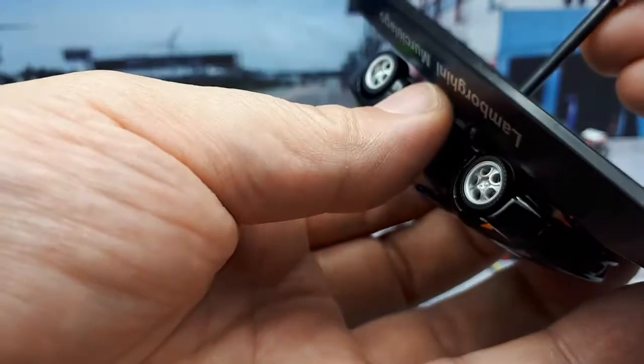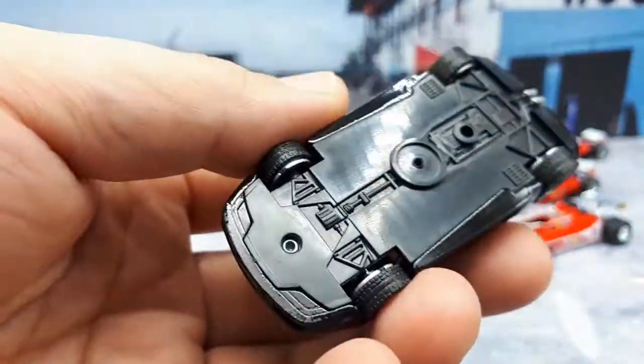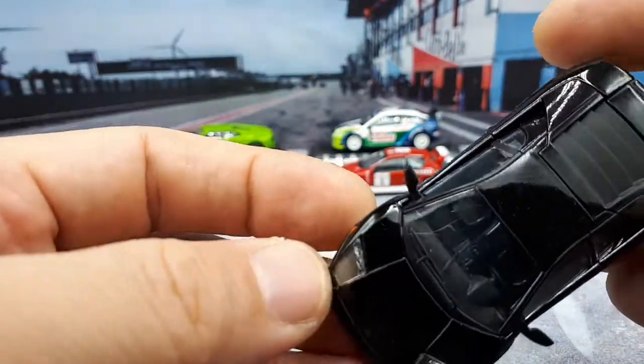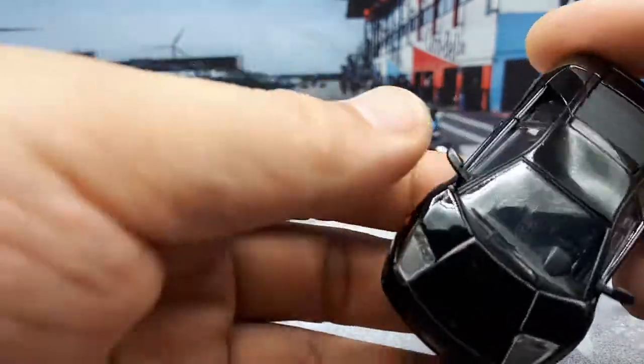I'm curious. I have some other CMC cars, but I forget if you can take the bottom of these things apart. And unfortunately, you cannot take it apart. This one's riveted together. So that twig or whatever's in there is going to stay in there. That's too bad. Oh well.